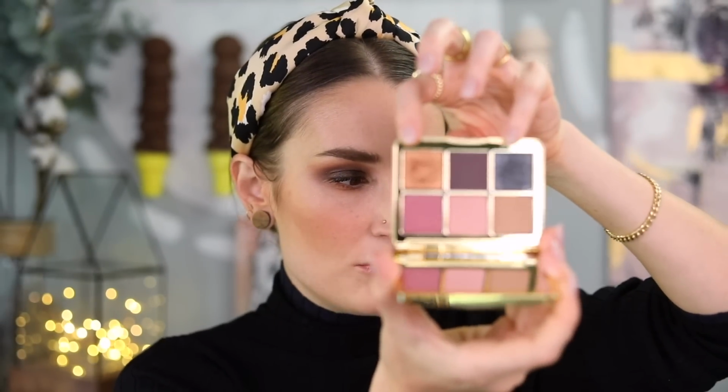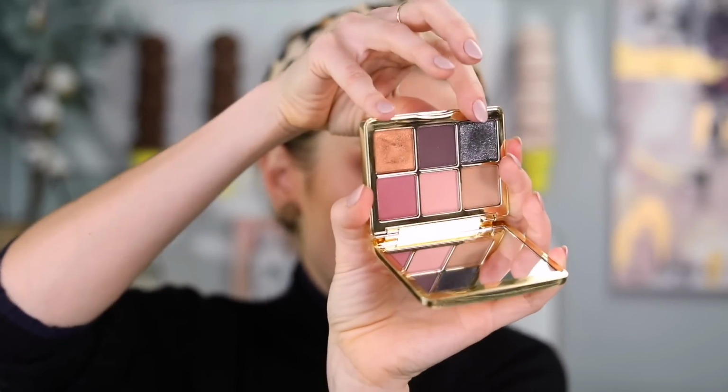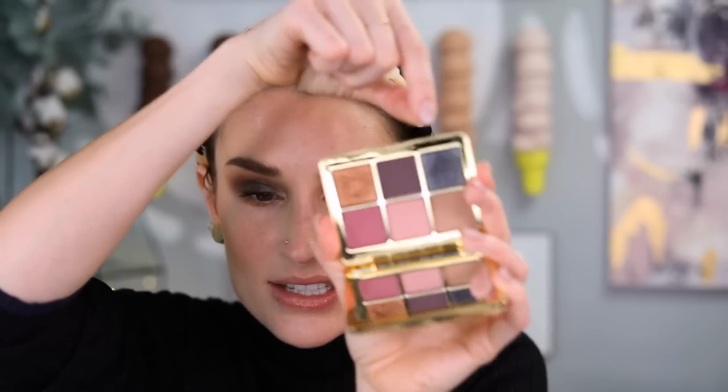And then these two shades, while the only textured shades in the palette, they serve an amazing purpose. Each of these is its own eye look, you know? This is a soiree in and of itself, and this is just the most lovely, anytime, any day, beautiful color you could wear completely by itself.